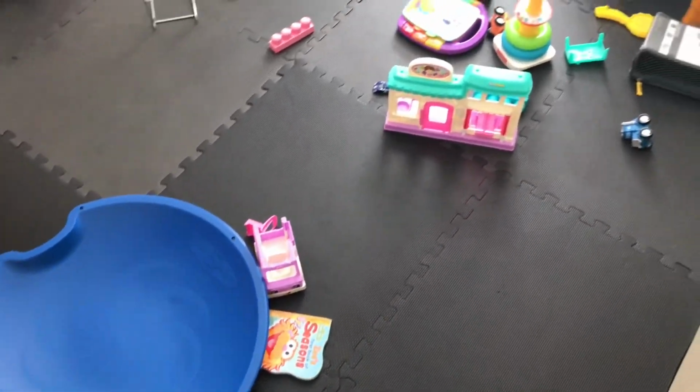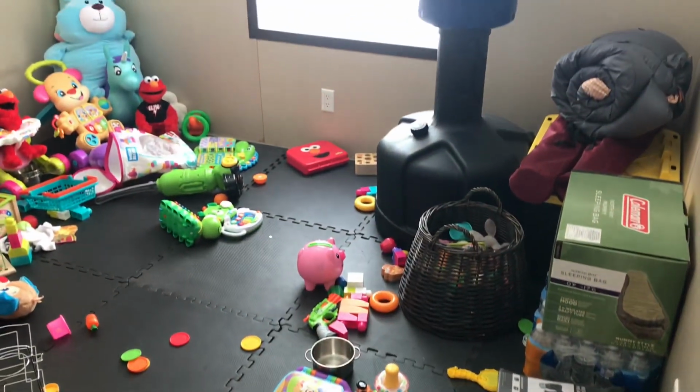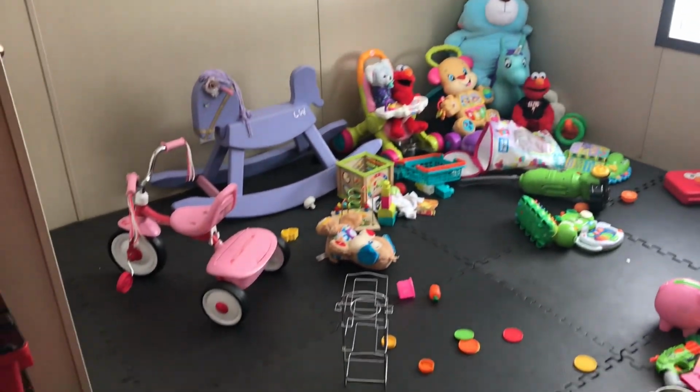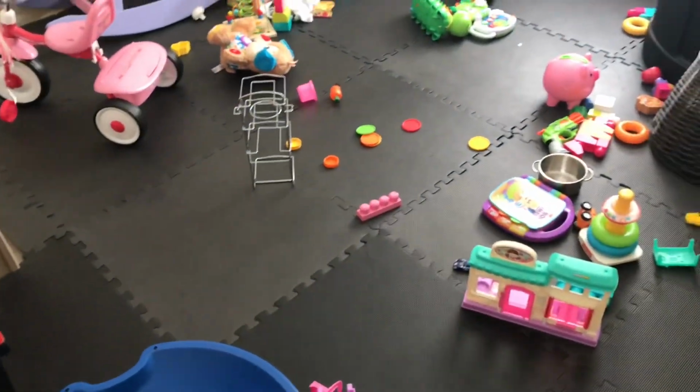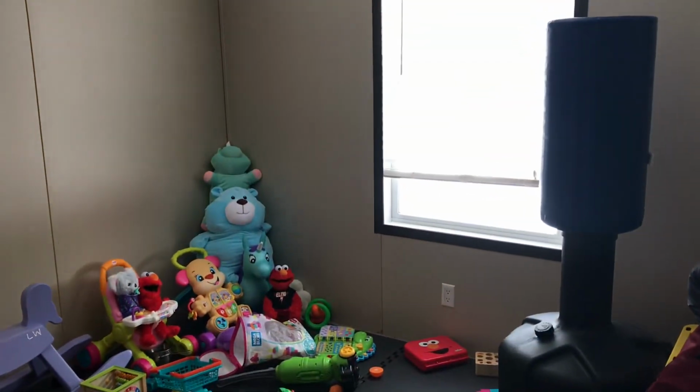And now we had a play date with our friends, so the playroom is a mess again, so I'm just gonna come in here and get all of this tidied back up. And get all of the toys separated back into their own bins since everything is mixed together right now. So I'm going to do that now.